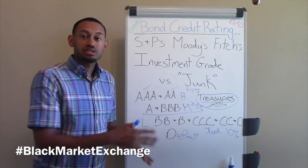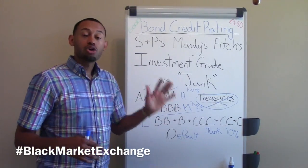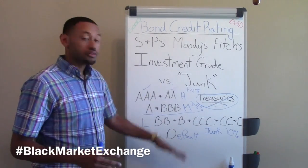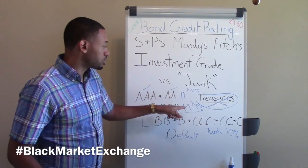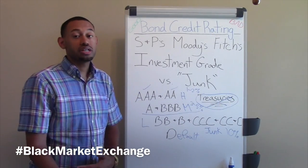So these are the things to consider whenever you're buying a bond, just looking at these ratings. Once again, this applies to corporate and municipal bonds. If you're getting government or treasury bonds, this is out the window. You're getting your money. It's just you're more along that 1 to 3% range when you're dealing with treasury. So you're not getting as much money, but it is safer.